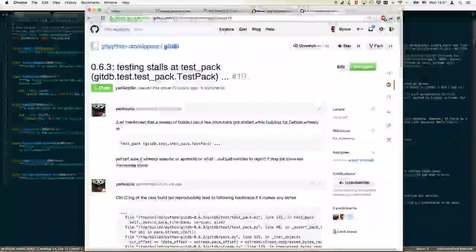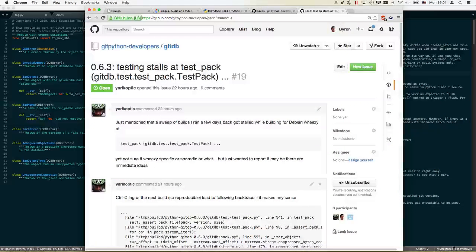This time we're actually not doing git-python, but we are doing git-db, because git-python is quite ready for release, and we have to re-release git-db because there's a new exception type that comes from git-db. Anyway, a re-release is required, and for some reason a new issue popped up in the latest release, 0.6.3. I think that's the latest on PyPI right now. And it's quite a weird one.